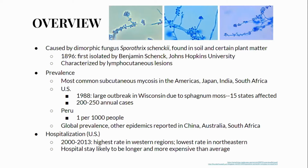Cases of sporotrichosis have been reported on every continent, so it is globally prevalent, and epidemics have also occurred in China, Australia, and South Africa. From 2000 to 2013, the hospitalization rate for sporotrichosis in the US was highest in the western regions, while in the northeastern regions, the rate was the lowest. Within these years, hospital stays associated with sporotrichosis were also more likely to be longer, about 7 days, as opposed to the average stay of about 5 days. The cost for these stays, with sporotrichosis-associated stays totaling about $36,000 per case, was also more expensive than the average, which was about $26,000 per case.